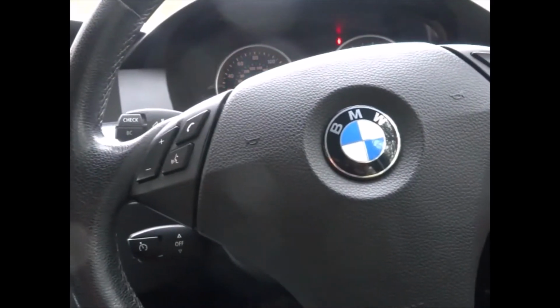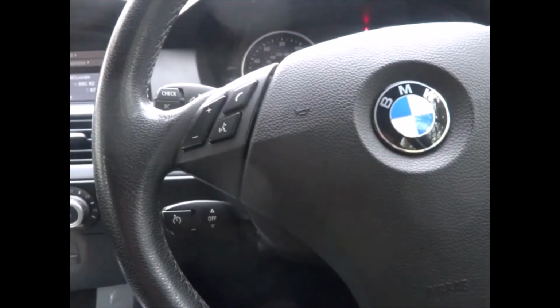And I'll just take you for a quick walk around. Well, not a walk around, I'm going to do that as a separate video. At the moment the car's been parked up for a couple of weeks, and at this time of year it's not looking its best, but I can tell you now the condition of the bodywork is pretty much as good as the interior, but you'll have to wait for a separate video on that.